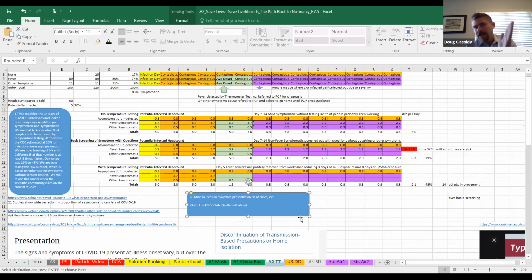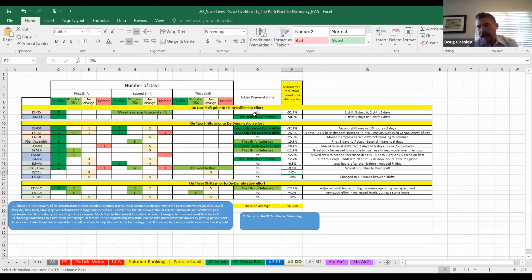We just looked at the 14-day period and looked at where fever's onset, et cetera. These are actual atlases de-densification by plant. You can look at this. You can ask us questions later if you want.